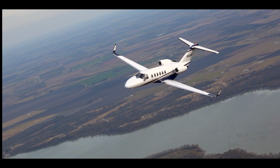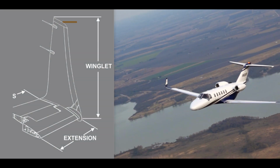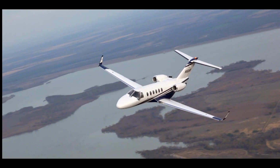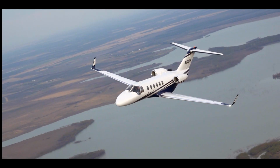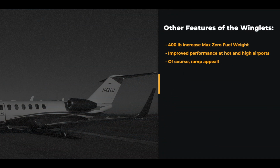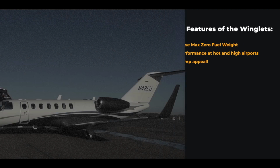This design allows for the addition of a wing extension and a highly tuned winglet design while keeping the original wing structure. The Tamarack winglets eliminate the need to step climb to flight level 450, even when temperatures are at ISA plus 10. If extra range is needed during cruise, pulling the power back a bit provides for some impressive range, in excess of 2,000 nautical miles with 1,000 pounds fuel reserve, winds included. Other benefits include a 400-pound increase on your max zero fuel weight, better hot-high performance, and some serious ramp appeal.